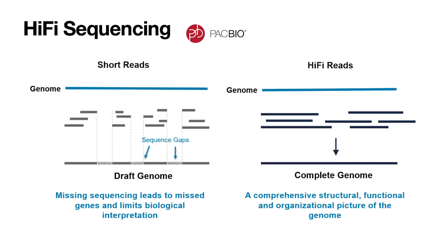So like I've said, our HiFi sequencing with PacBio, the difference of long reads versus short reads and the importance of using PacBio. The longer the read, the more comprehensive your coverage is going to be. So we aim for 30x coverage. And when you've got the short reads, you end up with a lot of missing areas, and you get a lot of things that look like they're going in the right place, but it can be overlapping, they can be missing. It really inhibits your interpretation of that genome.